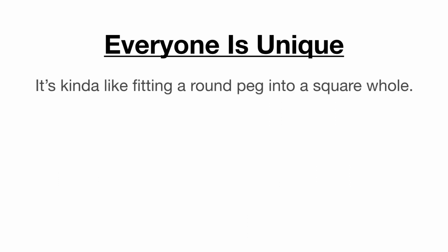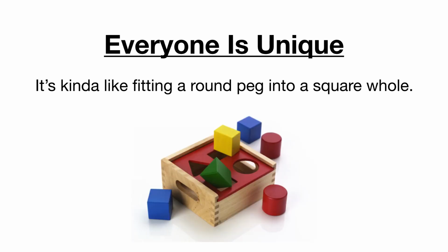And everyone is unique. It's kind of like fitting a round peg into a square hole. Now, what you can see here is that little triangle is kind of fitting into that square hole right there. This, in my mind, is very representative of what most people see when they're going through diet and training. They see a little bit of results. They see the needle moving in the right direction, but it never completely goes all the way through, right? They never completely get to their goal and push all the way towards the transformation that they want.